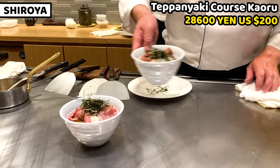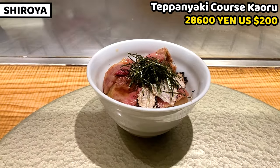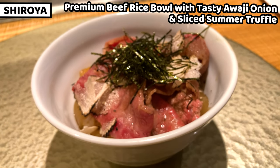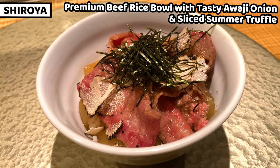Back. This is a premium beef rice bowl with tasty Awaji onion and sliced summer truffle.